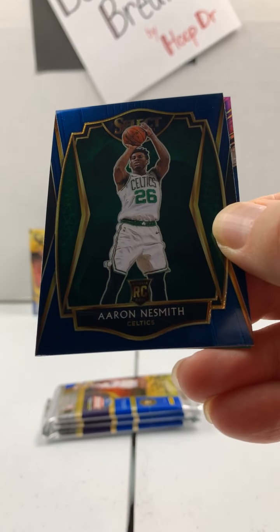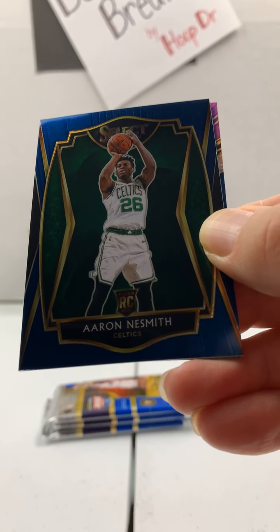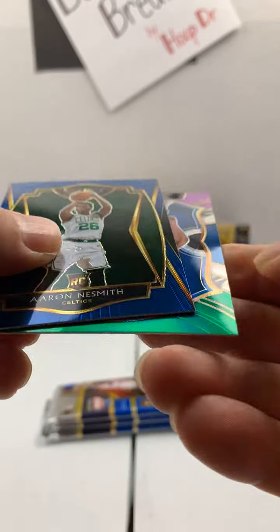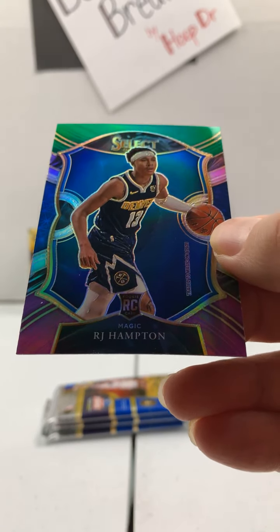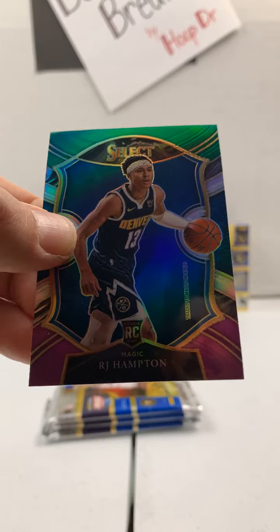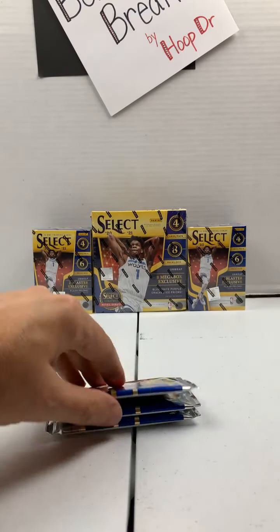Even though I didn't make the call, I said Aaron Nesmith, and two cards later, he shows up, and it's a premier level rookie card, and the green and purple prism is a rookie, R.J. Hampton. He's in a Nuggets uniform, but it says Magic, and so that's who this first color rookie card is going to go to.